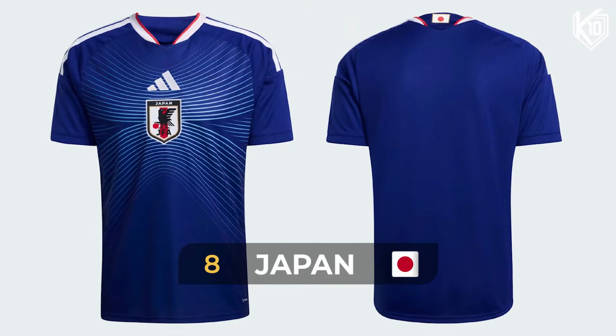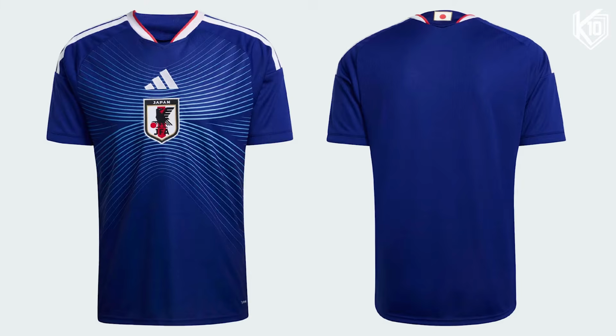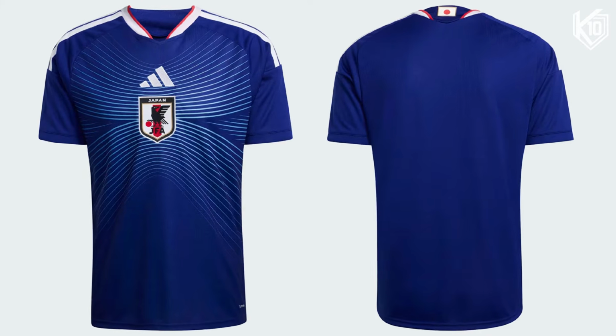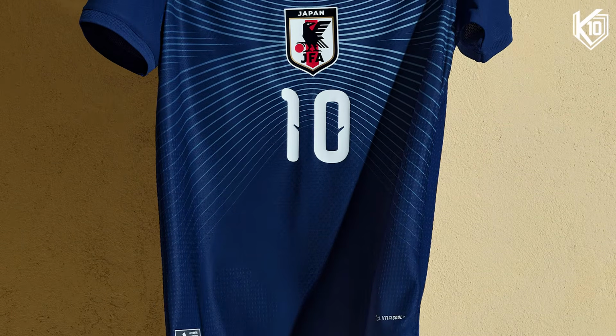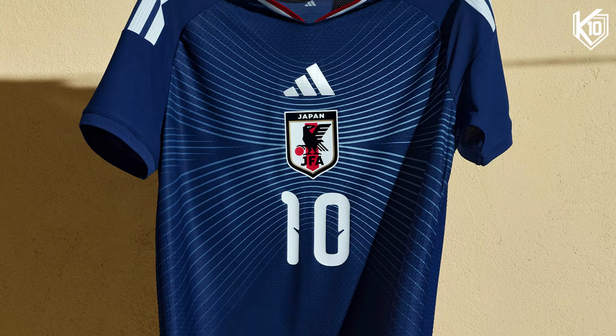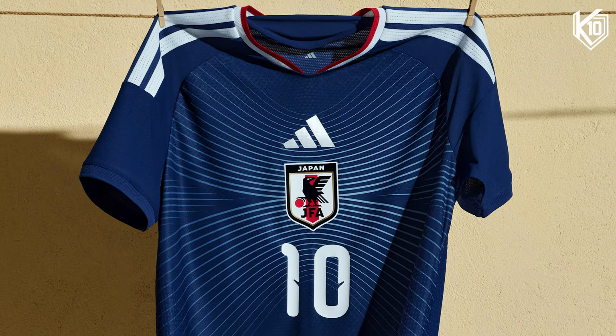Japan lands at 8 with their iconic Japan blue, featuring abstract wave-like graphics and ash blue linear details, reflecting where sky meets sea. The Japanese flag proudly sits on the back collar. It's artistic and thoughtful, capturing the essence of Japan's unique landscape.